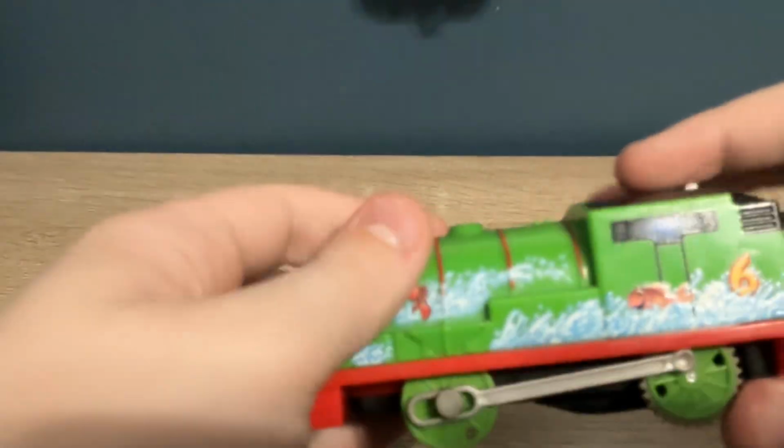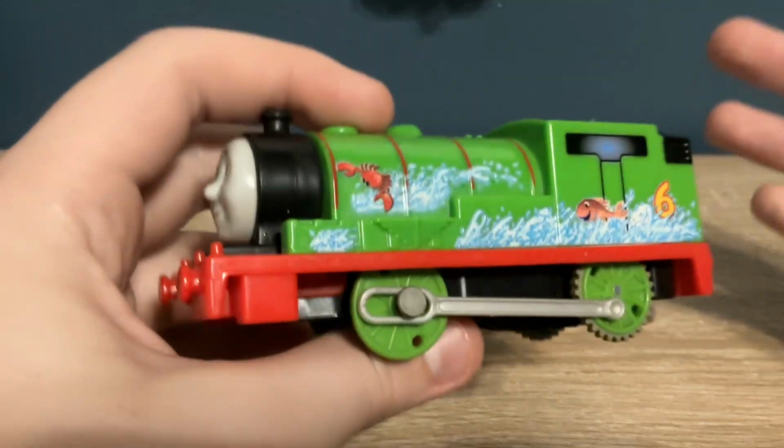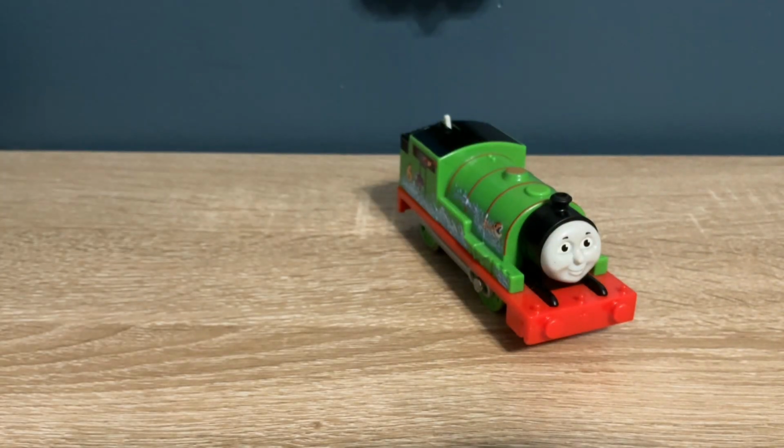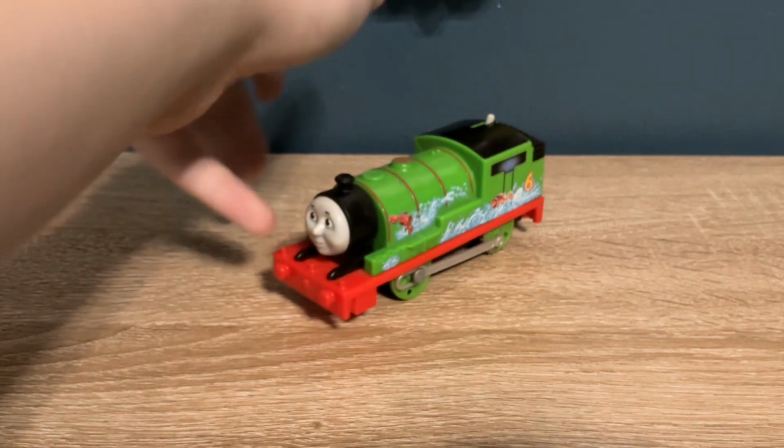Yeah, the water decals are really cool, in my opinion. This kind of reminds me of Percy Takes the Plunge. I don't think this is a direct reference to that, but again, I grew up with Trackmaster 2, so I have a soft spot, so 5 out of 10 for Percy.